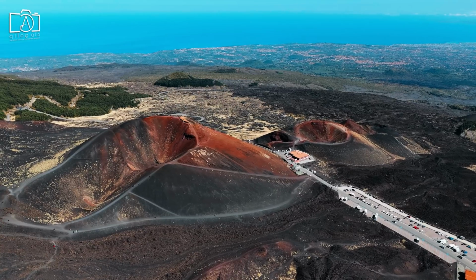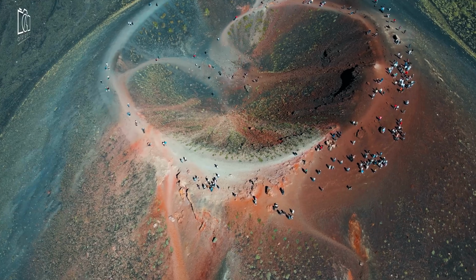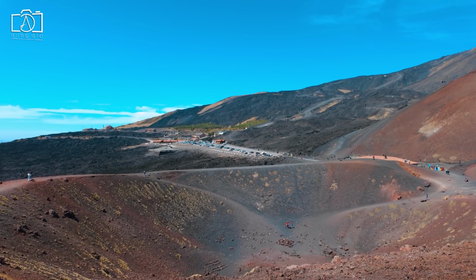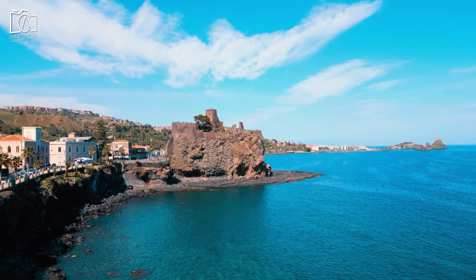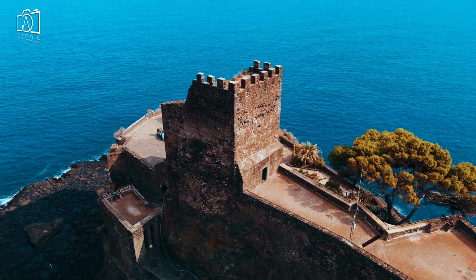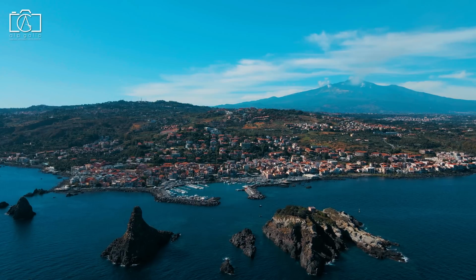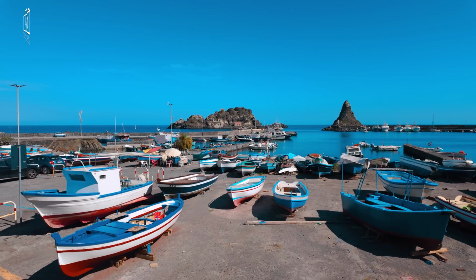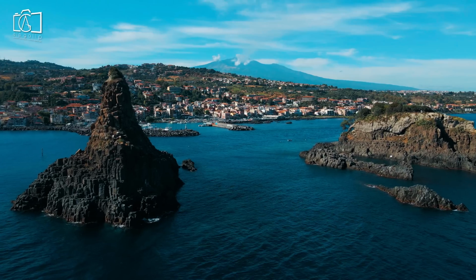One unforgettable day trip was to Mount Etna, where I hiked black lava trails and saw steam rise from the volcanic craters. Another coastal adventure led me to Aci Castello, where the dramatic Castello Normanno rises right out of the sea on a rocky cliff. From the port of Aci Trezza, I took a boat tour around the legendary islands of the Cyclops, linked to Homer's Odyssey and full of mystery.